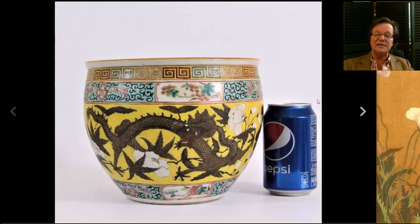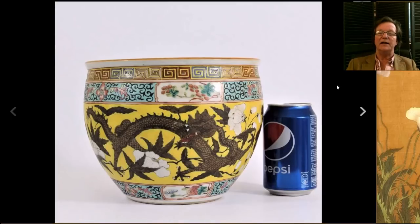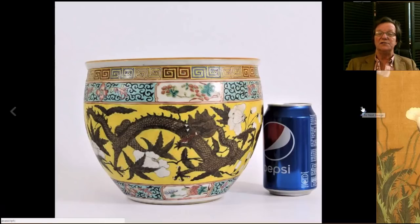And we had this up. I like this. This is a very pretty Famille Jaune late 19th century planter with a brown dressing dragon on the outside. Nice enamels, very brightly painted. These things are pretty festive looking. And it's a pattern we've all seen many times. You see it was adopted onto plates. You see it on vases. You see it on cups and bowls and so forth. And here it is on a planter.